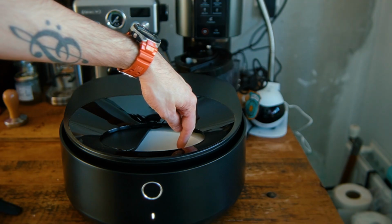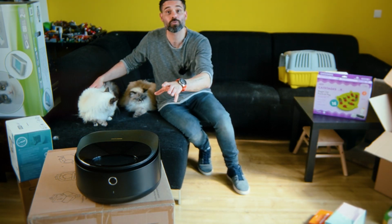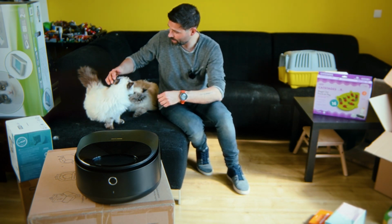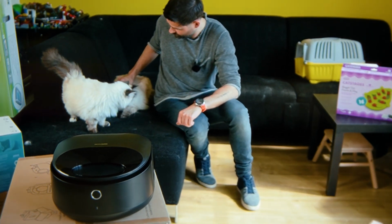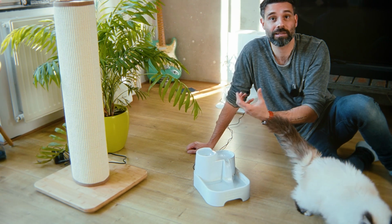I think with all of these things, safety is the most important aspect here. And this Pet Libro really delivers in that area. I wouldn't let my cats near anything that wasn't safe, no matter how cool the tech. So now that they've had a proper meal, it's time for them to have something to drink as well. And you need a cat water fountain for that to keep the water fresh.